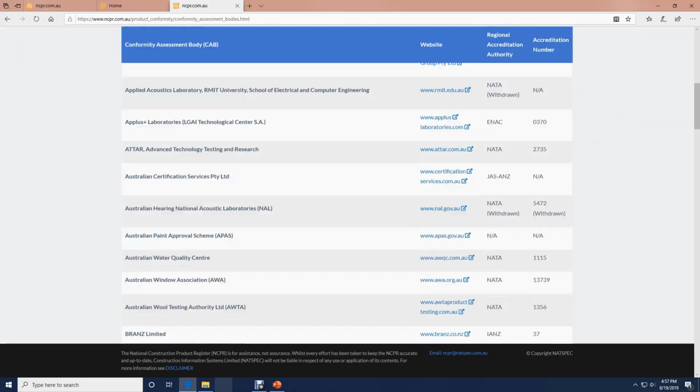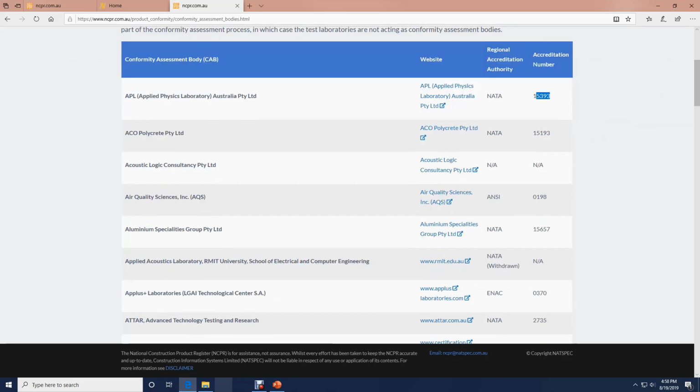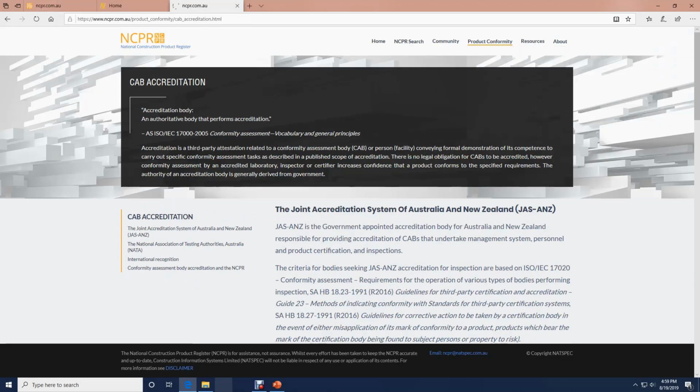So there are many testing labs or conformity assessment bodies, but not all of them are accredited. A conformity assessment body can have multiple accreditation numbers for different conformity assessments. And we'll also show a CAB accreditation, highlighting the importance of conformity assessments by credible organizations and their accreditation. We understand that in the free market anyone can test a product and issue a report, so we emphasize who you can trust.